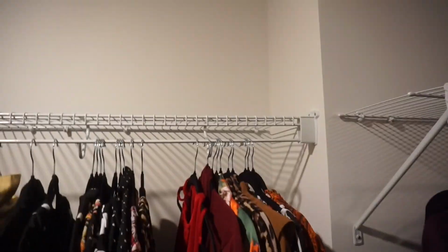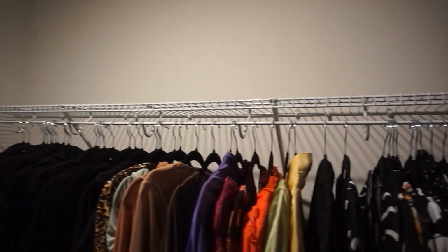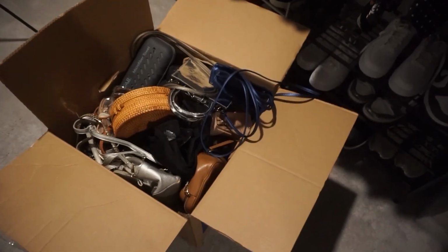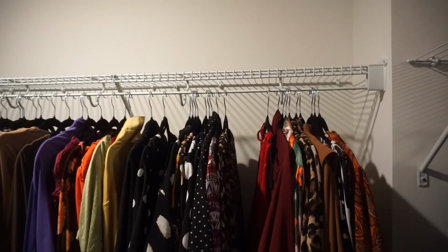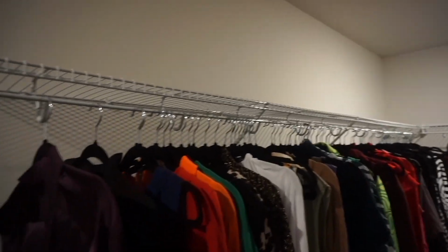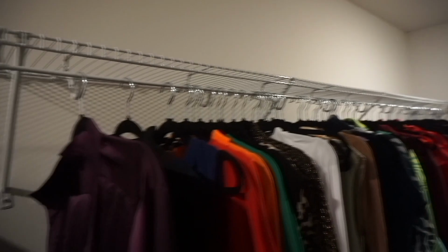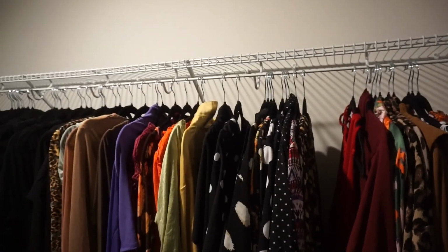And then I think I'm gonna put my purses up here. I have like a full box of purses, or maybe I'll put them over here. Right, so here's my box of purses. Something's telling me to just put them up here. Originally I was gonna put them over here, but I don't really see the point of doing that. So let's see.